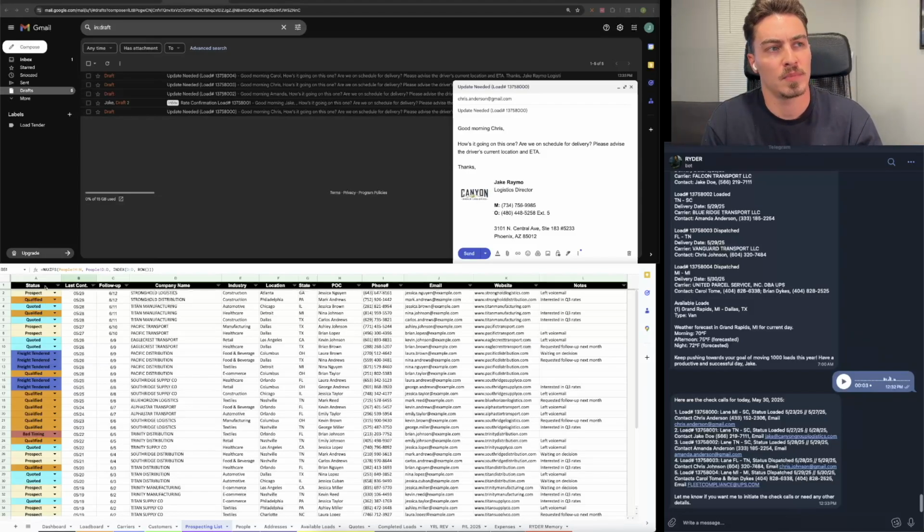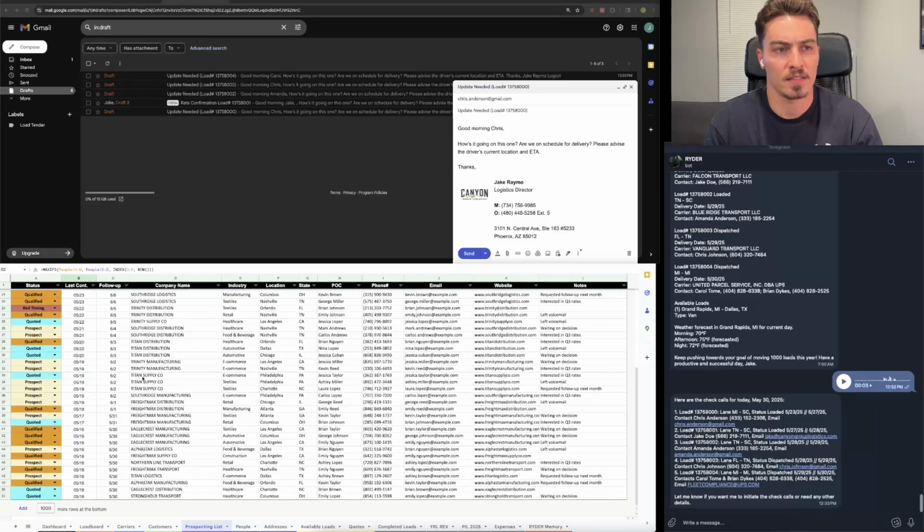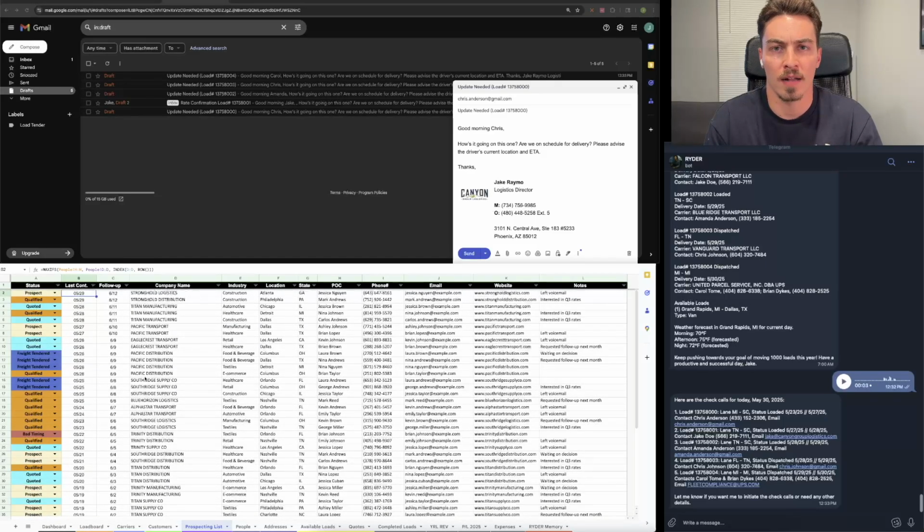Very basic CRM system. We've got the prospect status, last contacted date, follow-up date, company name, industry, location, and some other contact information. The most important column in this prospecting list is going to be the last contacted date. This is just how we're going to keep track and stay organized on when we're contacting each one of our prospects, making sure we're not contacting someone too frequently, or forgetting about someone and leaving someone left behind.